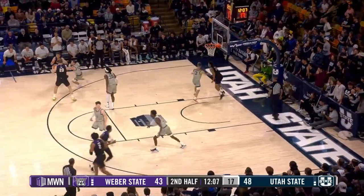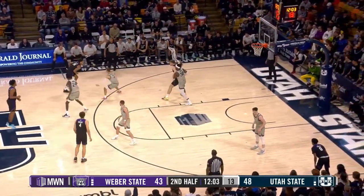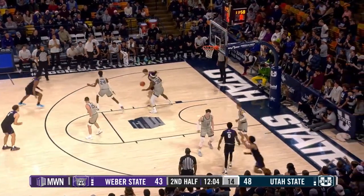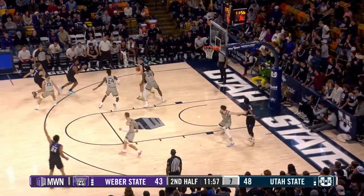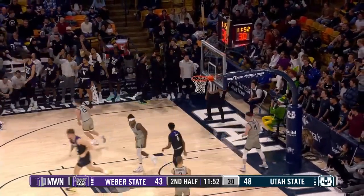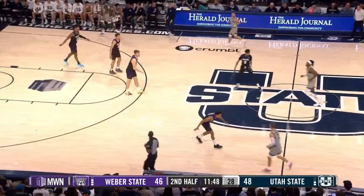Porter cross court to Chu. Looking for Kohler, instead slips it to Ballard. Ballard outside the 3-point line. Hands to Chu. Chu on the left low block. Puts his shoulder into Atkin. Atkin bops the ball away, but there to collect is Dylan Jones. Takes the shot. It's a 3, and it's good. 48-46, 2-point lead for Utah State.